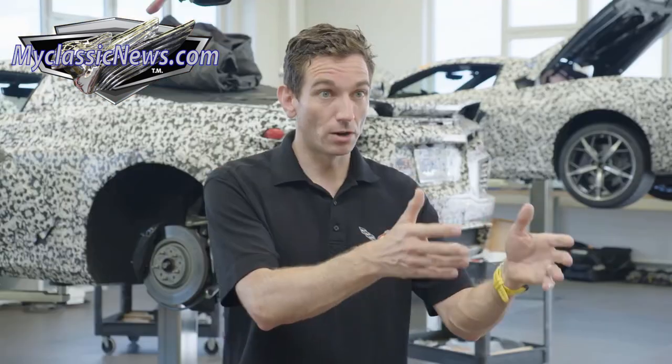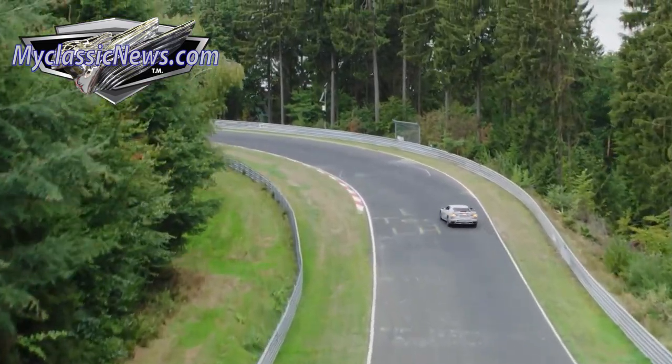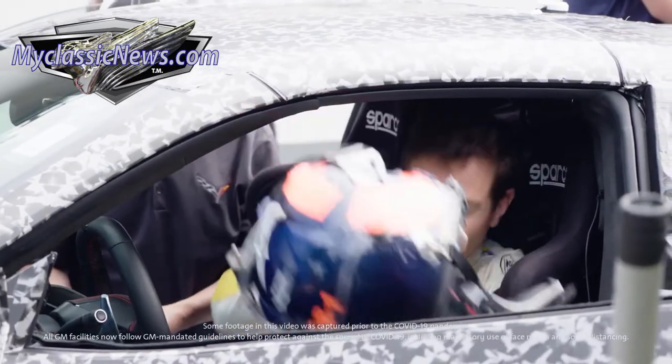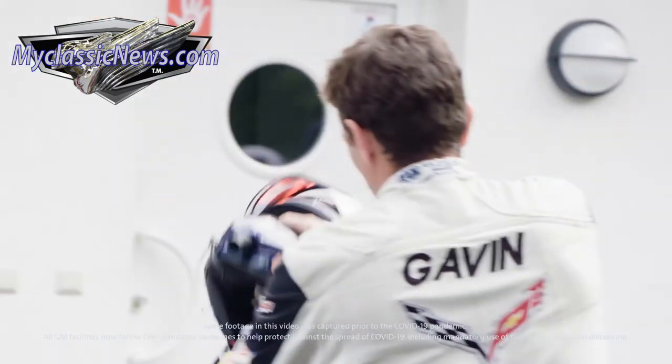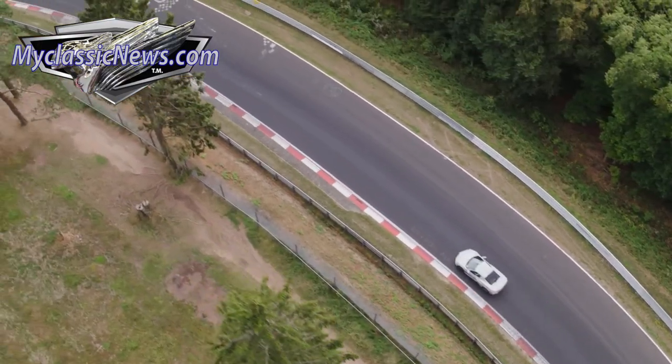Now, this mid-engine car is really quite a step change, but I feel that they've really nailed it. You know, they've nailed the concept and the feel of the car, particularly on track. And, you know, that's really where my experience is. I think people will see the benefits of why we move to mid-engine very quickly when they drive the car.